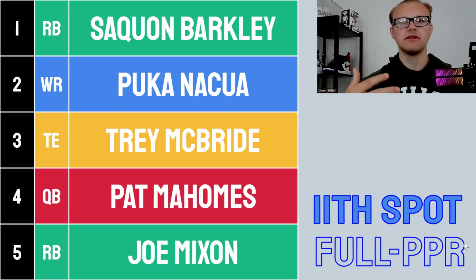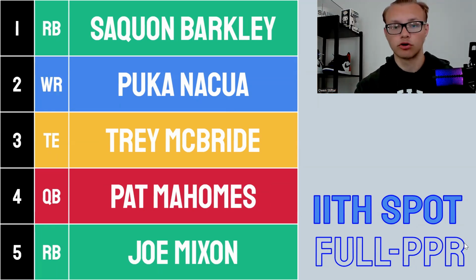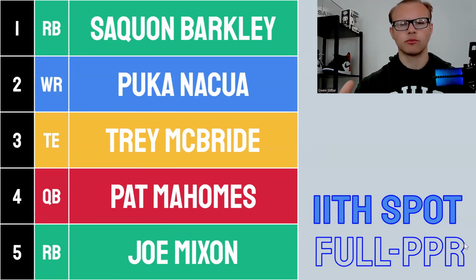Now, if you believe that Kyler Murray can be a top 10 quarterback, you might as well get Trey McBride in the 3rd and wait to the 5th or the 6th round to get a guy like Kyler Murray. And then in the 5th, you can go a couple different receivers, maybe a George Pickens. But to me, I just threw out Joe Mixon there. Of course, you're approaching the 5-6 turn. So let's go out there and get a potential top 20 running back in Joe Mixon.